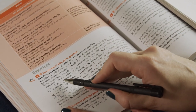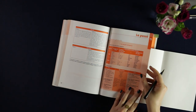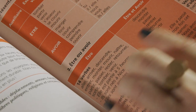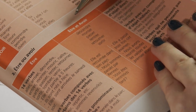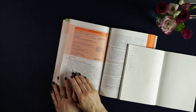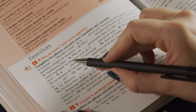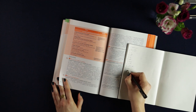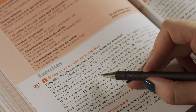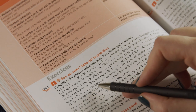Number 9. Je retournais à l'université. Retourner is also here. But it can also work with avoir. So this is a case where we have to think. But I would say it's physically going back to university, so it is a type of motion. Je suis retourné à l'université. It might be different if you say you returned the books to the library. Then you would use it with avoir.